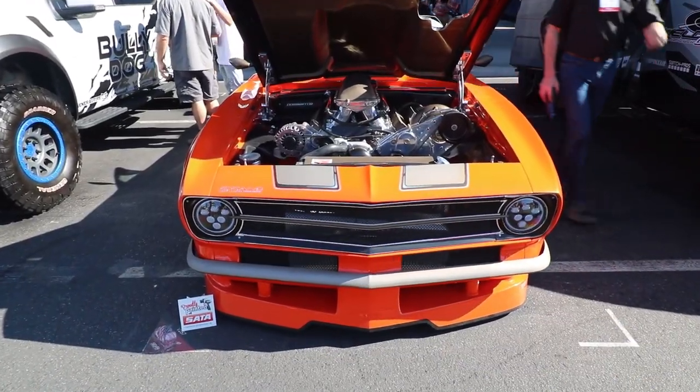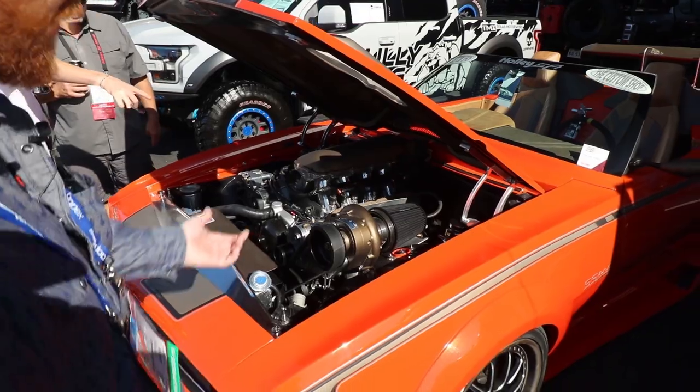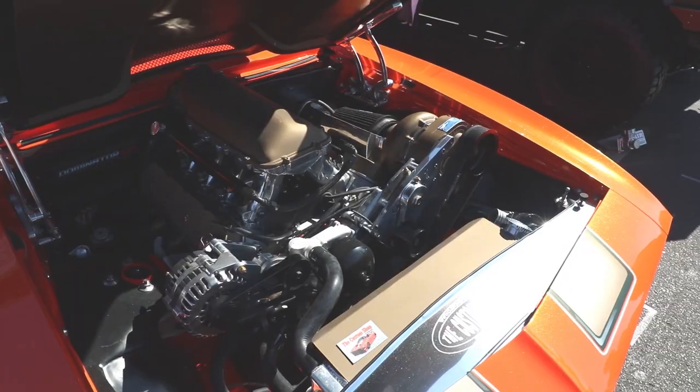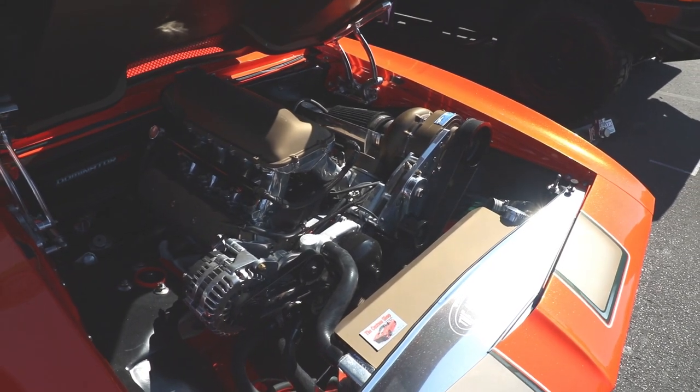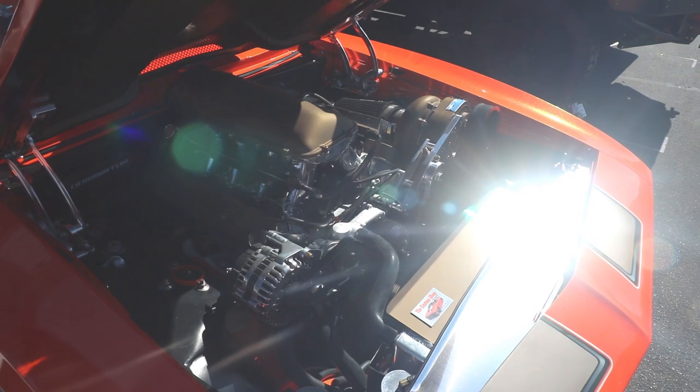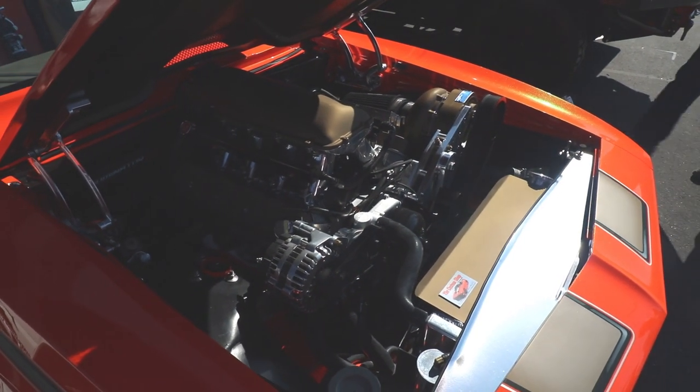It says it's 800 horsepower. All that was kind of cool is they have the intake manifold on backwards, and the intake piping runs down out of the intercooler and up into the firewall. So you don't see any of the piping to the intercooler or throttle body or anything like that.